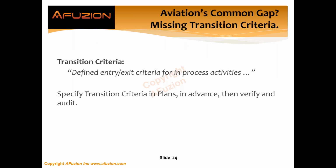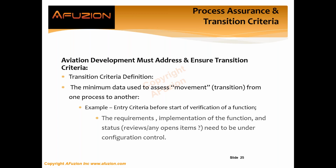Now, transition criteria. Let's talk about transitions. Transitions are the defined entry and exit for each process. Safety assessment, system, remember, eight topics, ARP 4754. Software, hardware. We need to specify the transition criteria, entry and exit, for each engineering process: requirements, design, code, test. So, PA, QA, they're the ones who assess, did the engineers follow the right transition criteria? So define those transitions. PA doesn't do the transitions, engineering does the transitions. PA, QA, they assess. Remember, transition, it's the minimum data used to assess movement between safety, systems, requirements, high level, low level, design, implementation, testing.